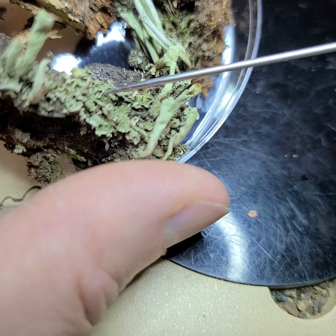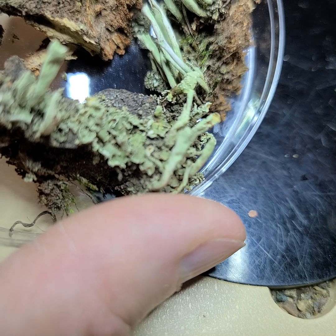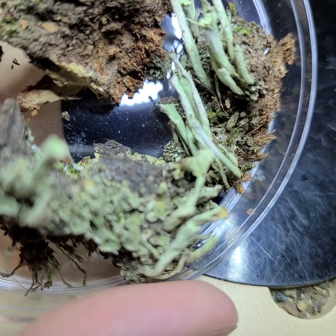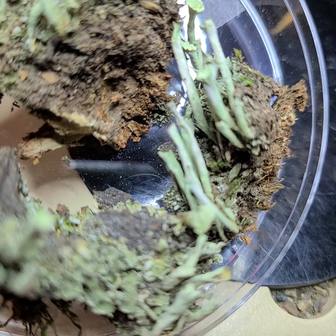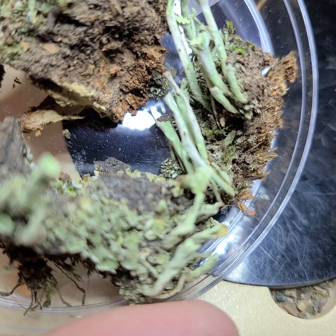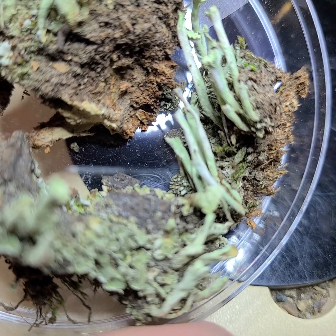So it looks like a foliose lichen. So let's call it that. I forget what they're called. I think I focus on the structures, so I tend to think of it as fruticose, but I think officially it's foliose. But anyway, Cladonia. There's a number of things that kind of sort of look like this.